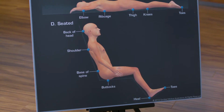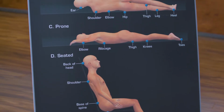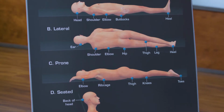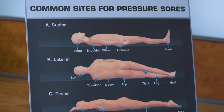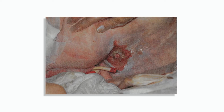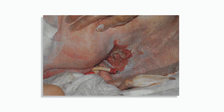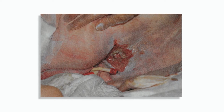And you brought along this visual aid that shows us where the most common sites for pressure sores are. Up on the screen right now, Charity, we're looking at the most common areas where patients can develop pressure ulcers. And the next thing we're going to show on the screen is what I talked about before, the risk that a bedbound patient will develop a pressure ulcer in their coccyx.